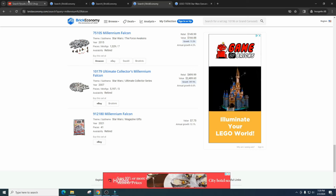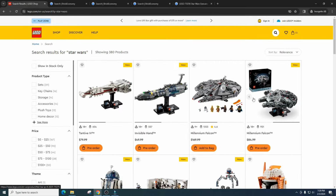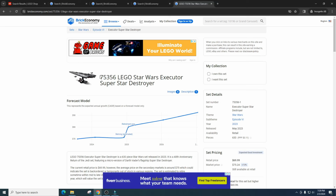So initially, I think a lot of investors are going to think the Millennium Falcon is going to do the best. But before we talk about pricing and such, I would like to go over, this is a great lineup. Why? Because it looks like they're going full steam ahead on ships. And it's great that these are the 25th anniversary. That will help it in retirement when we get additional ships beyond that.